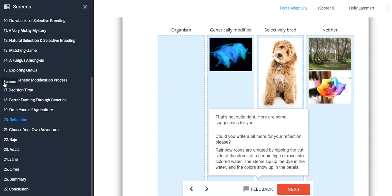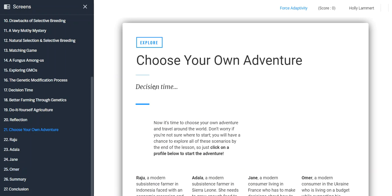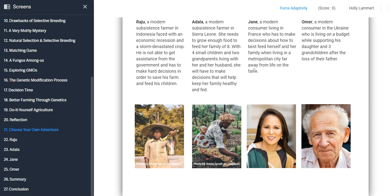I'll upload this for part C. Your next bit here is to choose your own adventure, so I'm going to let you go ahead and do that yourself. And then come to class ready to summarize what you have discovered in these decisions. All right. Good luck. Have fun.